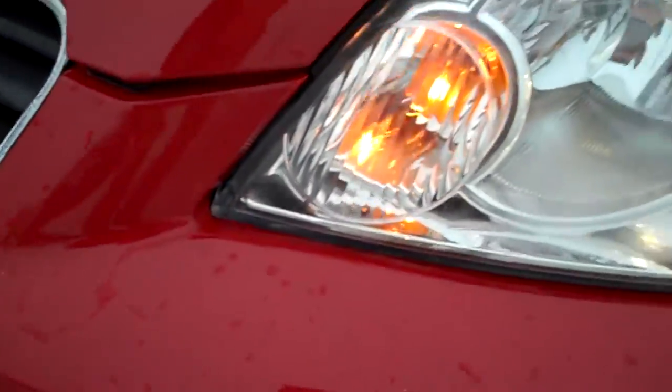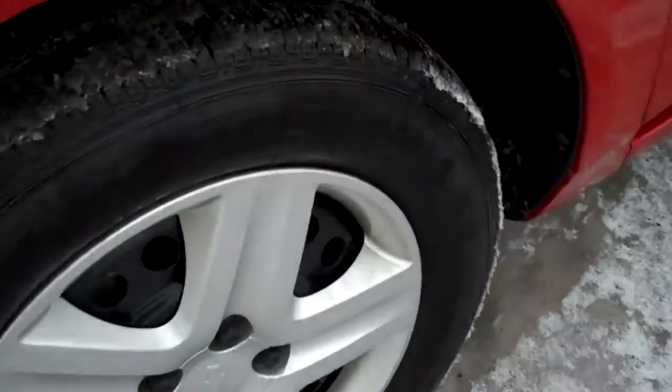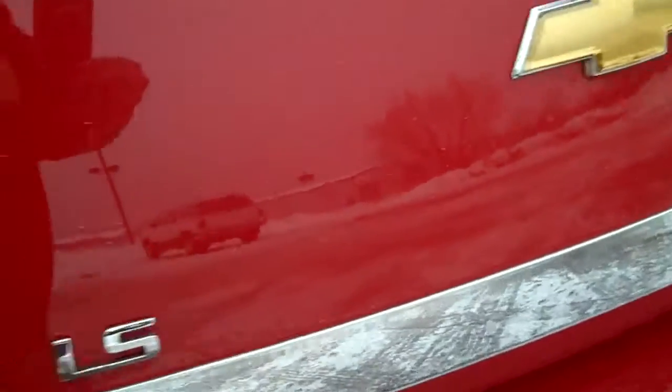Let's go around to the back. Beautiful headlamps, by the way. Look at that, with the amber, the high intensity lights. Nice. Tires are in good shape. Four door, of course. And of course, the Impala, it is the biggest car in the fleet. The trunk is just cavernous. Look at all the space back here.